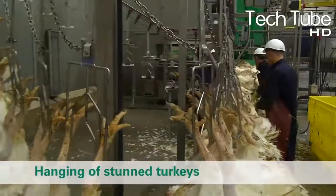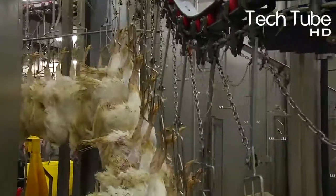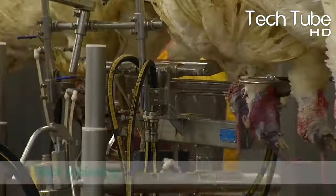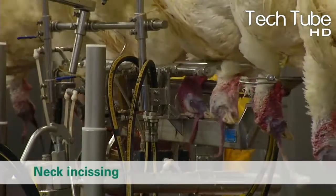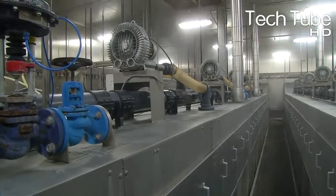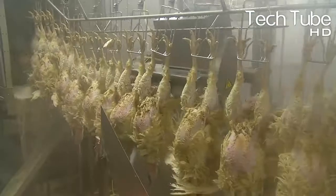Turkey processing. The meat processing starts with hanging the stunned turkeys on an escalator, taking them through the next series of processes. When the turkeys reach the neck incising process, their necks are notched, which opens a nerve around the neck that later smoothens the blood flow.